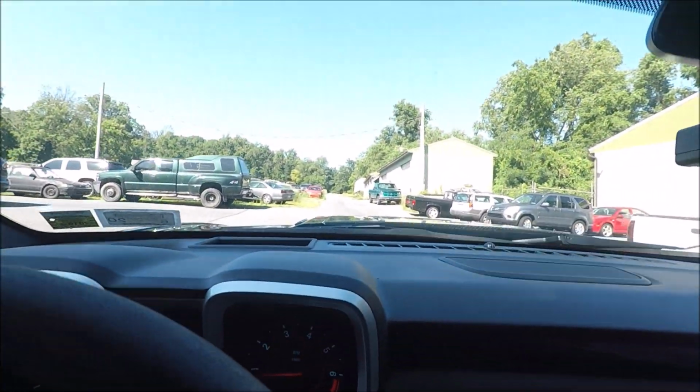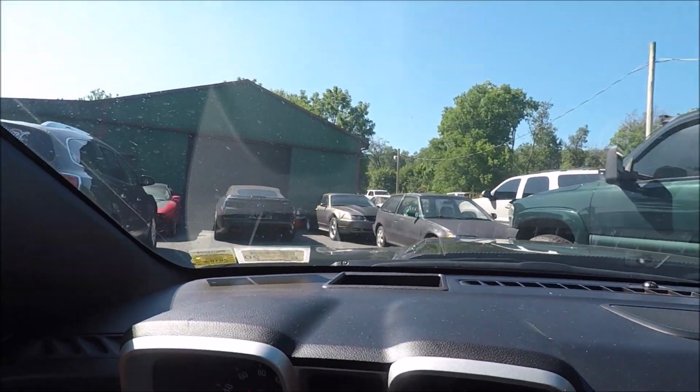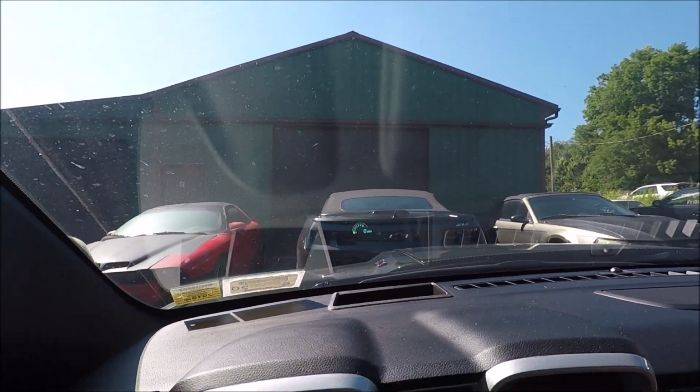Guys, we are back at the shop. Park this thing. Actually, what the hell is this? What is going on here? We have another car here, guys. What? I don't understand. There is a convertible ZL1 here. Let's go take a look at it.